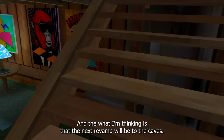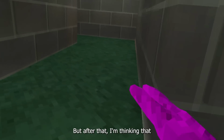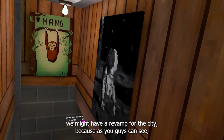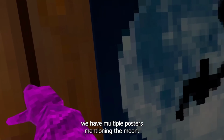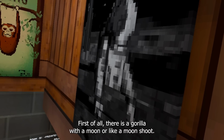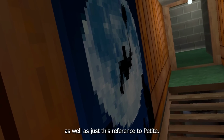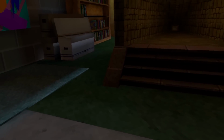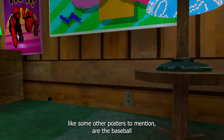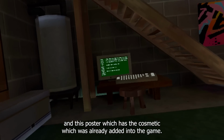And what I'm thinking is that the next revamp will be to the caves. But after that, I'm thinking that we might have a revamp for the city. Because as you guys can see, we have multiple posters mentioning the moon. First of all, there's a gorilla with a moon, or like a moon suit. That's perfect cosmetic for Gorilla Tag, as well as just this reference to PT. And besides this, some other posters to mention are the baseball, and this poster which has the suit cosmetic, which was already added into the game.